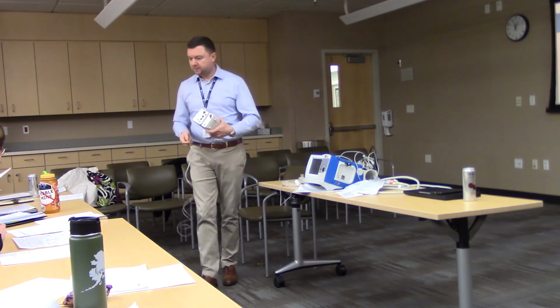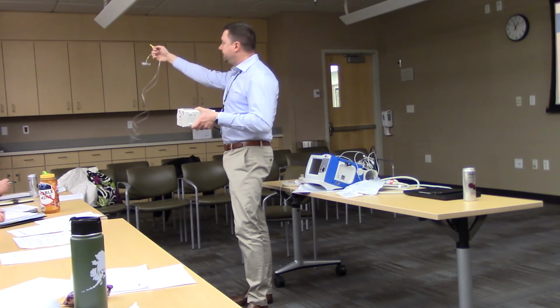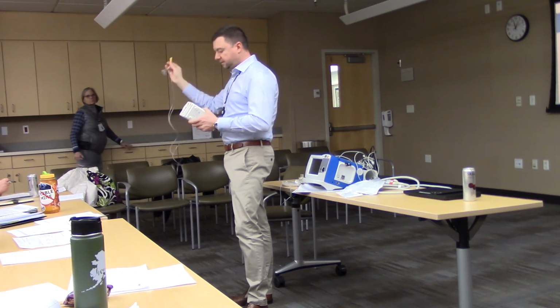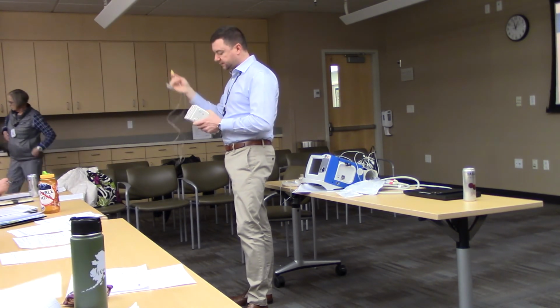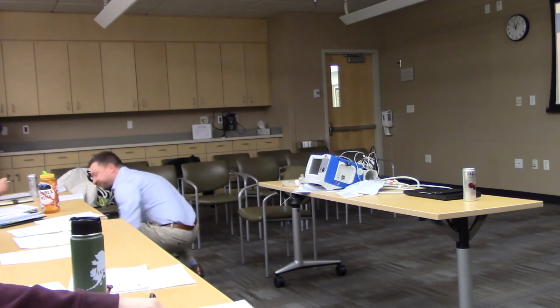Okay. So I'll try to show everybody the way that this plugs in. This is similar to what we were just looking at on the Zoll, except for this filter line. What happens is the end of this is like a corkscrew. There's a little door. Sorry, I just broke this.